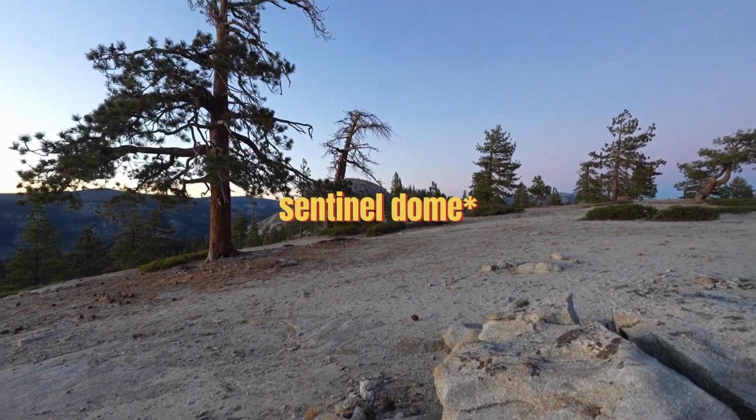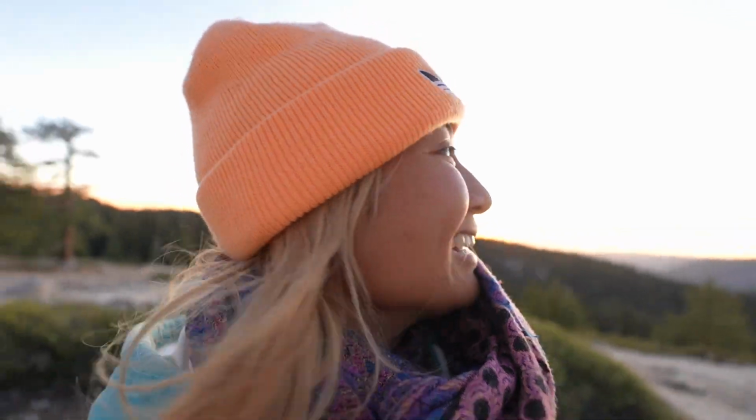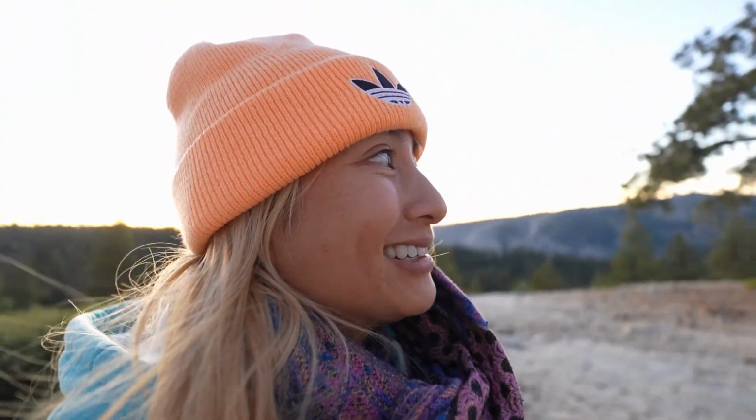And over there is Sentinel Dome. And you can't really see it, but there are people there. That is a popular trail over there. So I could see like 20 people up there right now looking at the sunset. I have no idea where we are, but it's super cool. And we're getting pretty much the same views.